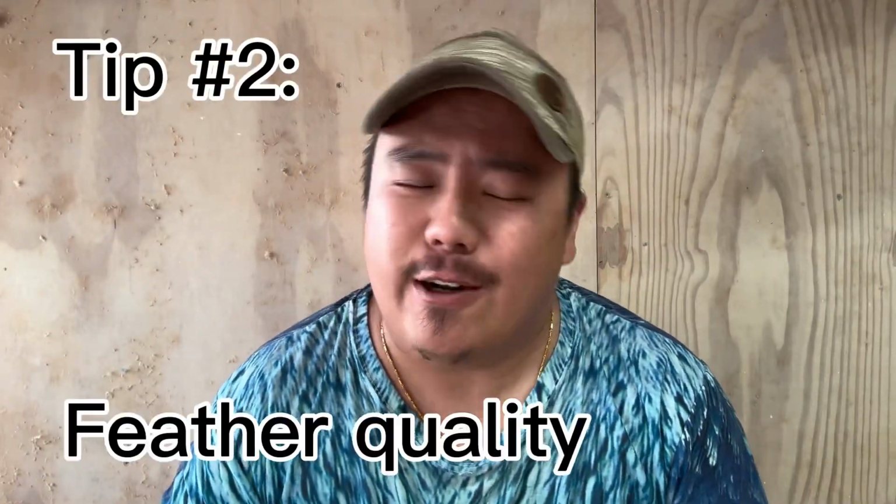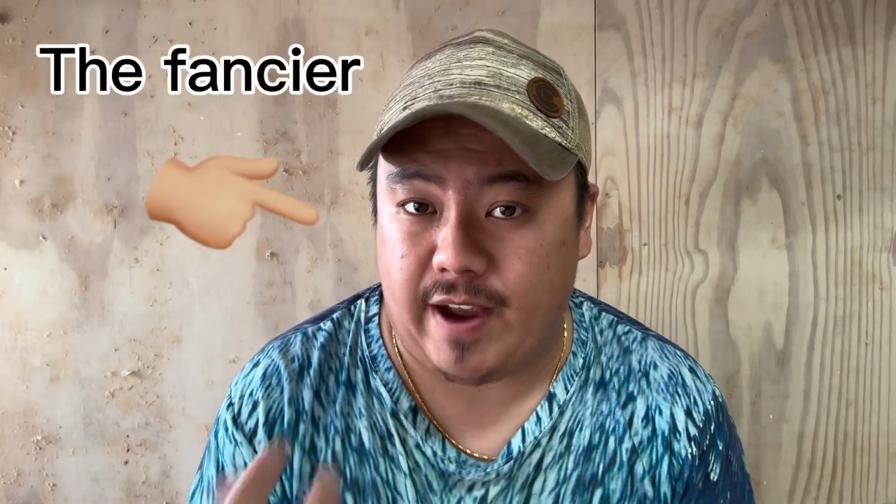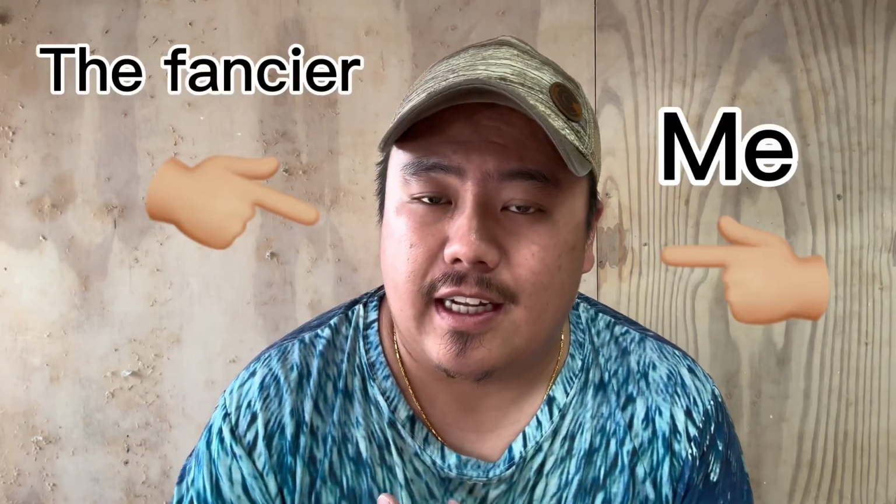Tip number 2 here, feather quality. Now feather quality, I believe, comes with the genetics. You know, I do believe in that. I also believe that feather quality is also the fancier's control as well, which is me. I provide the best minerals, the best feed, the right seeds, bath, to create feather quality as well. But with great birds, great genetics, that feather quality will also carry down to the youngsters as well. So this one here is a good example of feather quality.